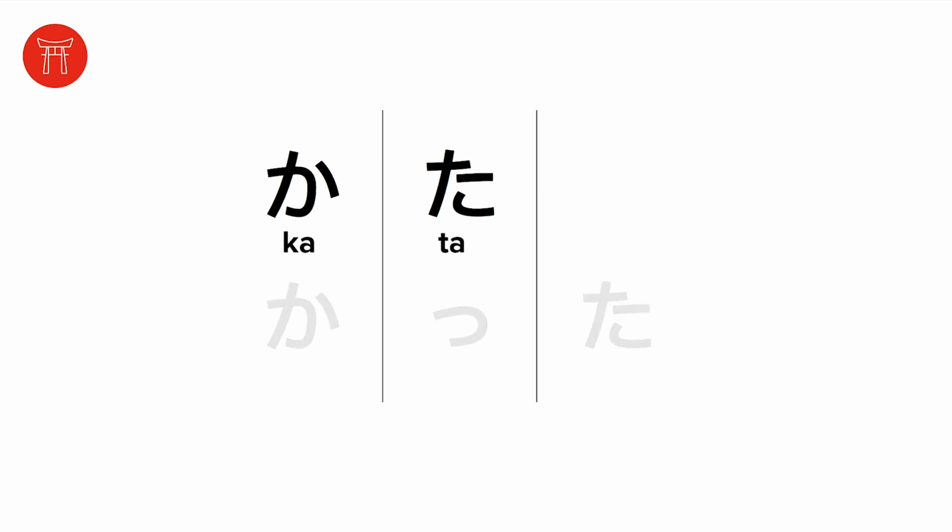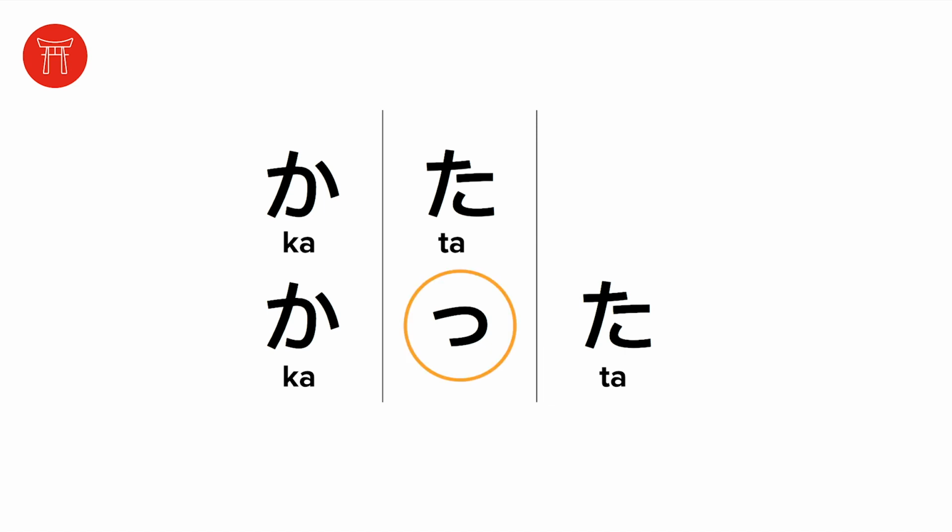Kata. Katta. The first word has two beats in it, right? The second word, on the other hand, has 3 beats. For the second word, the middle beat has no sound. It's like you hold your breath after the first sound and then blurt out the next sound. Still, this middle non-sound is counted as one mora.